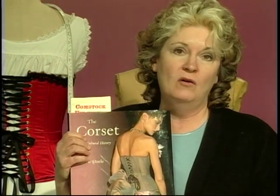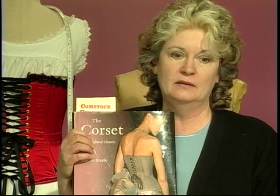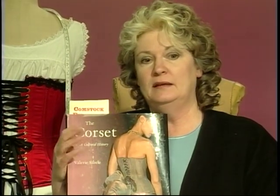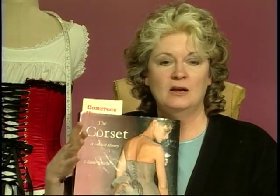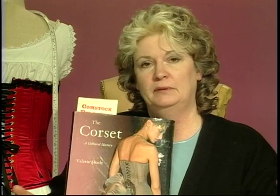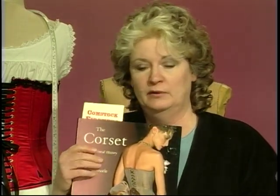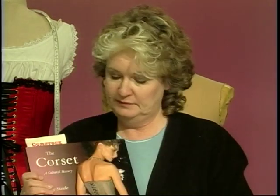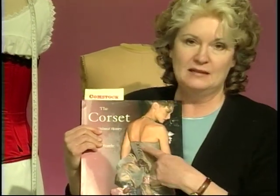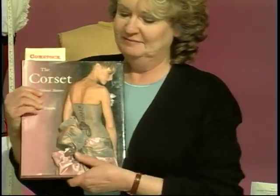But she takes on all the myths and the supposed misuses of the corset. And she talks about the sexual attraction. In other words, how this garment related to women's place in life. It's a very scholarly book, and I really enjoyed reading it. This is a fabulous book. There's that Christian Lacroix corset on the back, and you can see it laces closed. It's too big for her.